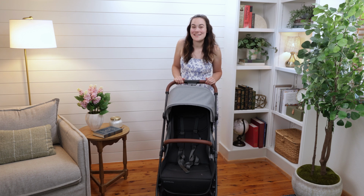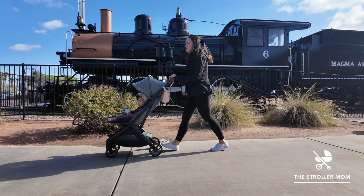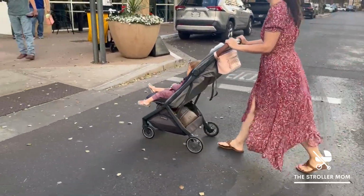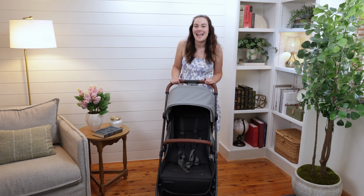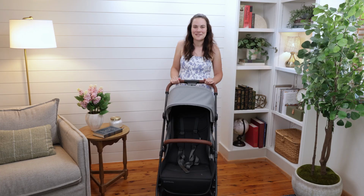The UPPAbaby Minu V3 is here. There are some updates that parents have been asking for, and I will say the Minu V2 is one of my favorite travel strollers. So let's see how the V3 compares and hopefully help you decide if this is the right option for your family.